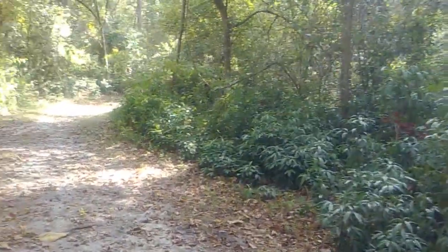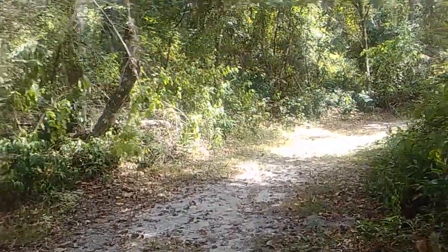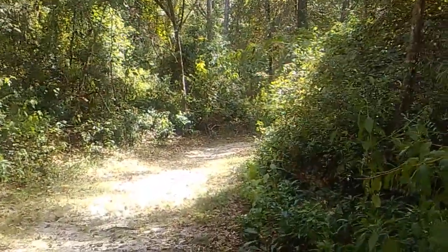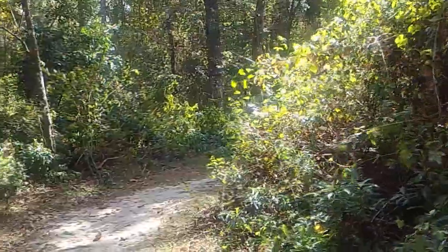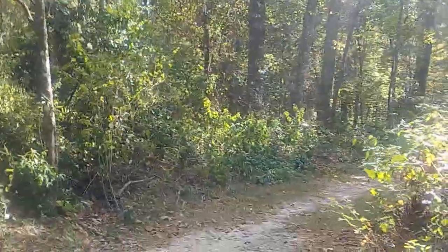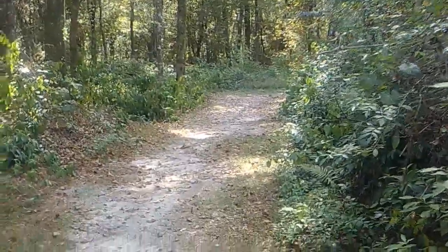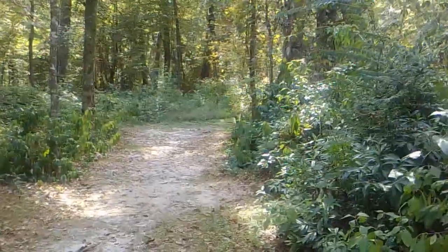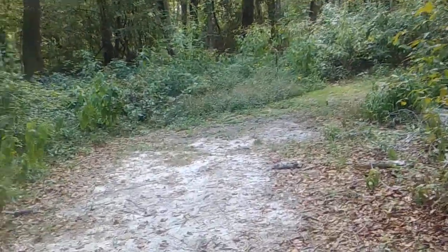Turned out to be a beautiful day. Not too hot. It's really a relief after the hot summer we've had. As you can hear, there's a slight breeze. Spanish moss hanging from the trees.